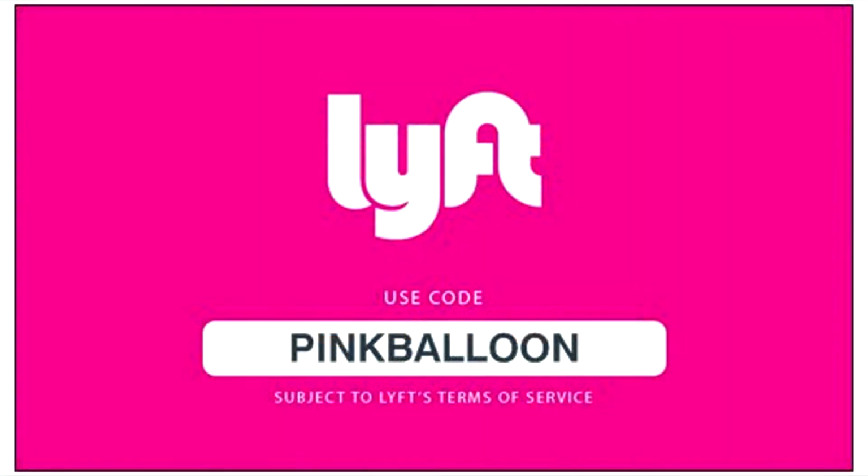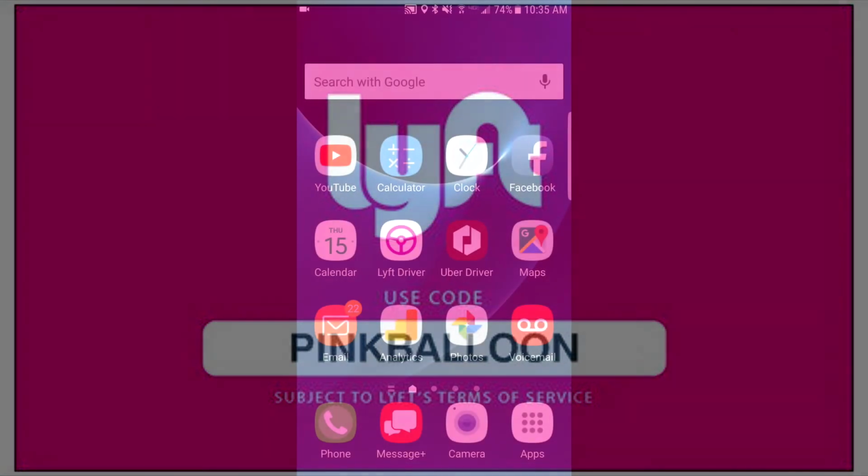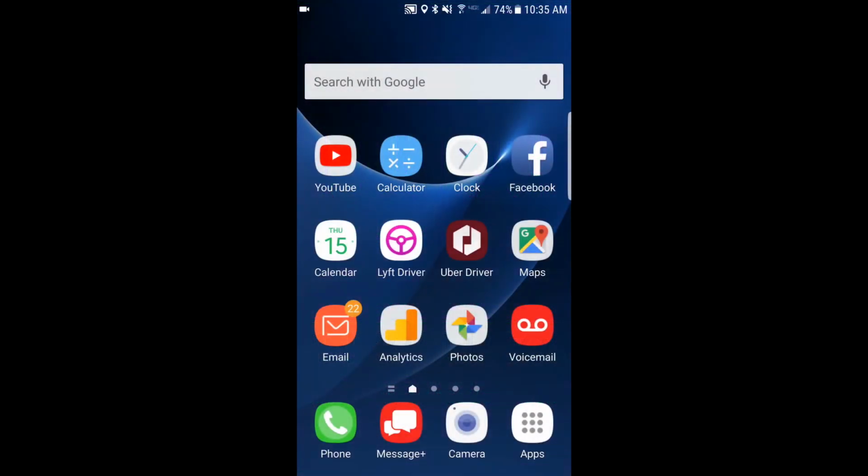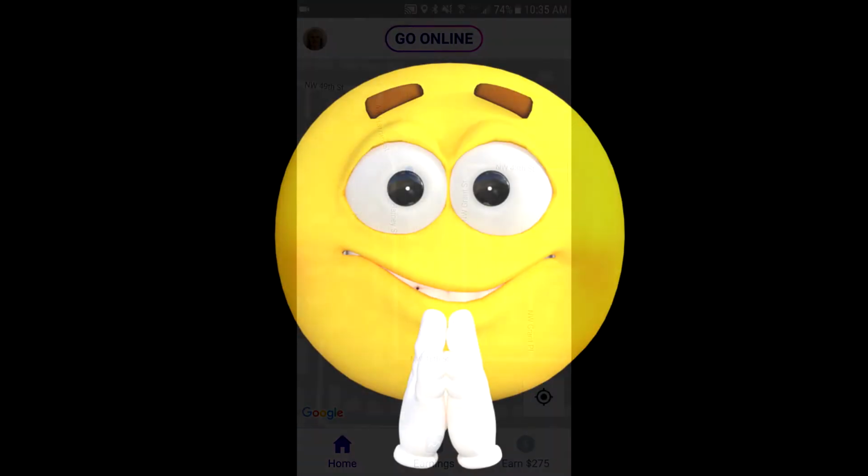If you are a driver, you should absolutely be sharing your code to sign on new riders and new drivers. It's a great way to make a little bit of extra money on the side for driving for Lyft. So you can either go right into your Lyft driver app on your smartphone, or you can sign on Lyft.com on your computer. It's all the same.